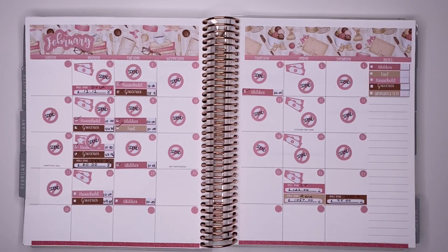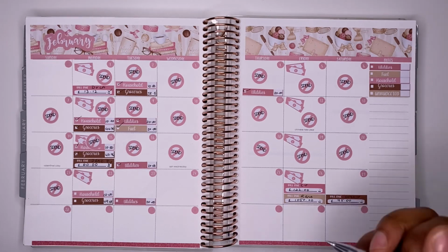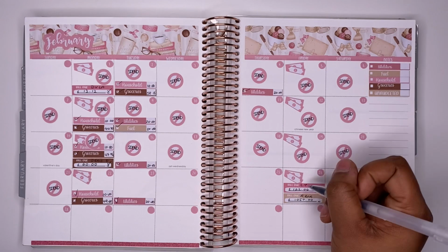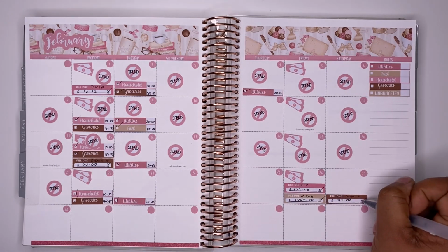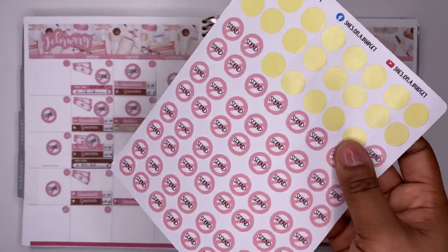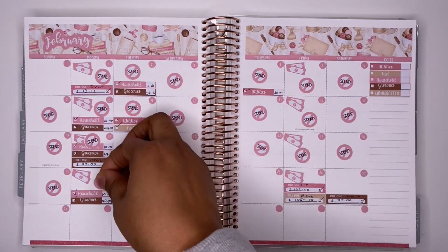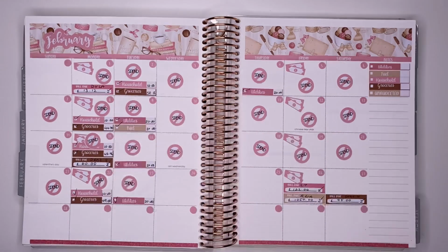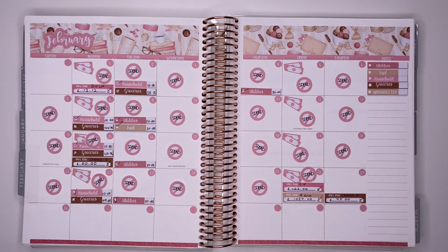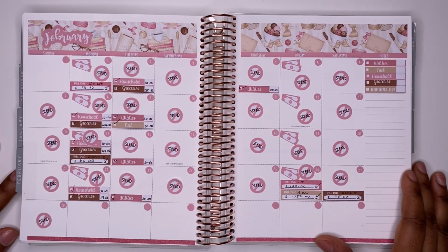Okay, so for the last time this month, I can come in now and close down my monthly overview section. So I can tick off all of my expense stickers and my bill due stickers, because those bills and expenses have all been accounted for. And I can come in now and put down my no spend stickers. And yeah, guys, that is that.